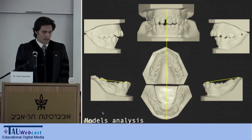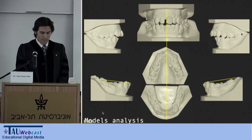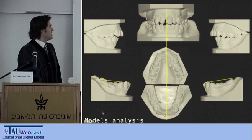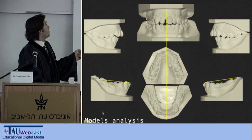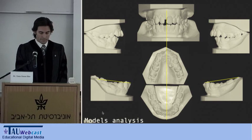So we did a models analysis like we do for each patient. We can say that this patient has a crossbite of several teeth, overjet around 7-8 millimeters, curve of Spee around 3 to 4 millimeters. The curve of Spee in the upper, you can see this is the reason for the exposure of the gingiva during smiling.